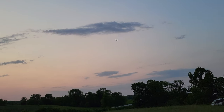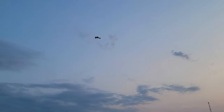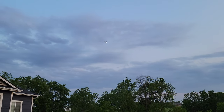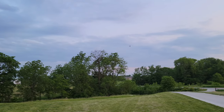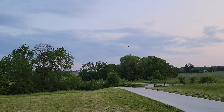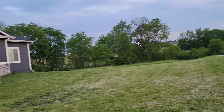Absolutely wonderful, folks. 6S 5000. This one's a 100C pack. It's kind of aggressive for this battery. Or for this plane, you don't need it. But I'm just doing it because it was the fastest one. I was pumping in 20 amps of charge to get this thing charged.